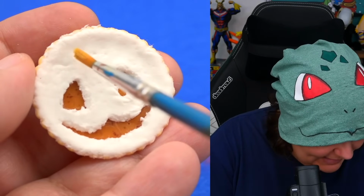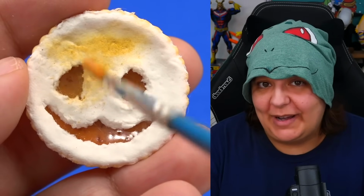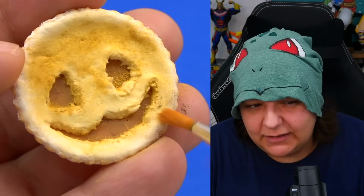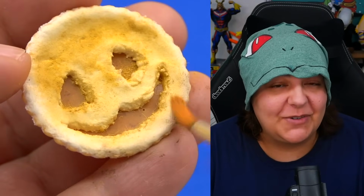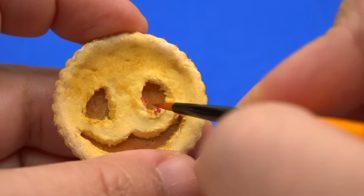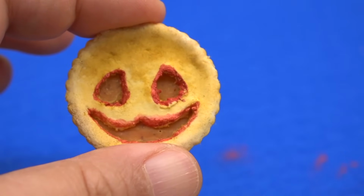All right, now we're going to douse our brush in the powder. And we're going to go into town by coloring this up to make it look like an actual pie crust. And it's mostly using the combination of that kind of browny yellow and the brown all around the edge of the crust to make it look baked. And just keep going until you're happy. And now I'm just going to take a little bit of red paint and put it around the eyes and mouth to give it an even creepier look.